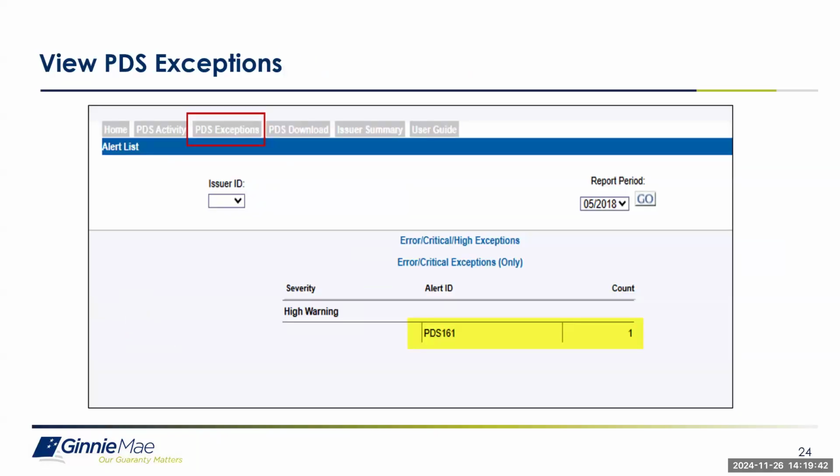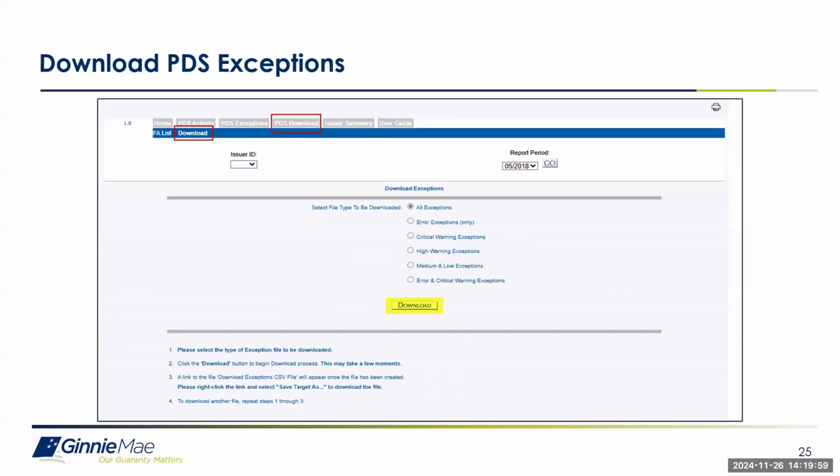Next screen, please. To view the list of the outstanding exceptions, click the PDS Exceptions tab. This tab lists all outstanding PDS exceptions for the issuer number. To download the outstanding exceptions, click the PDS Download tab. Select Download in the dark blue bar. Select the file type radio button and click the Download button that is highlighted in yellow.